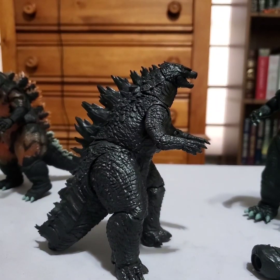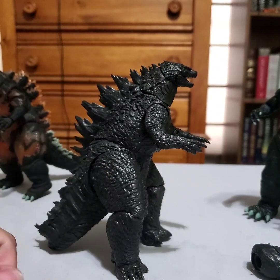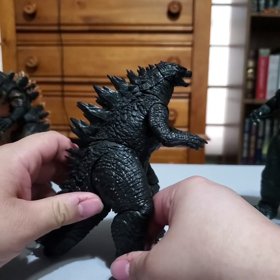Cool. Don't know where else to really go with this. I might pick up a Mothra and Rodan from King of the Monsters to go with this guy. I wish they made a Ghidorah, but NECA didn't make a Ghidorah, and there's no way I can afford the Figure Arts one, the Bandai one, especially now since it's not being made and it's on the secondary market. But yeah, there he is.